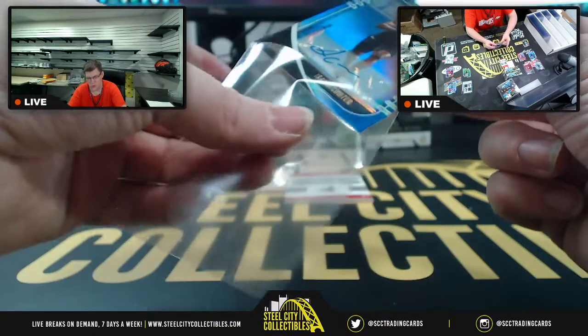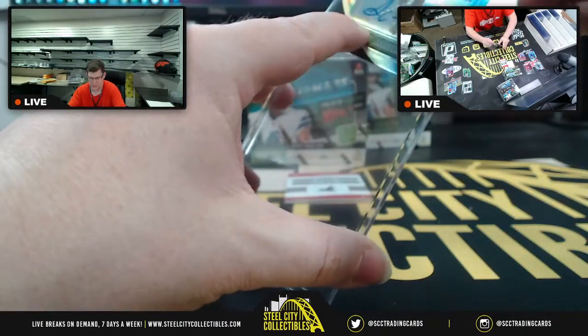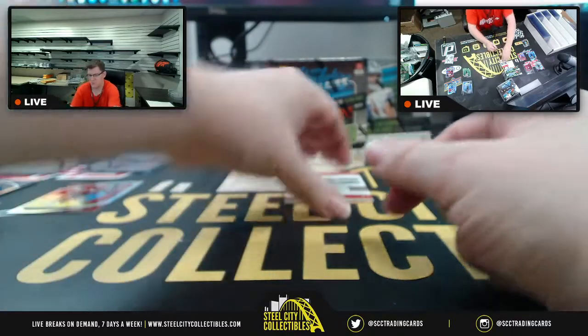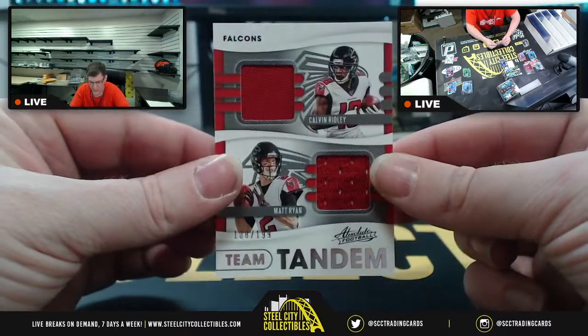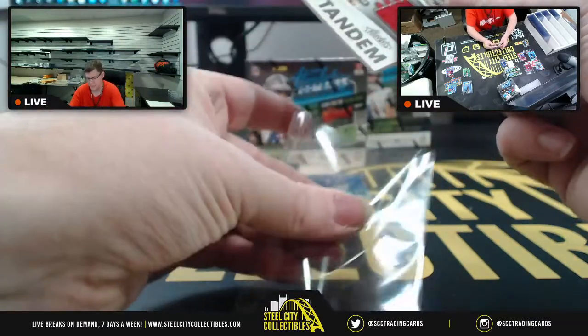I've only pulled two Kabooms. I've pulled a Tua, and I've pulled a Jordan Love. Those have been the only Kabooms I've pulled so far. Team Tandem, 108 of 199. Falcons, Calvin Ridley, and Matt Ryan.